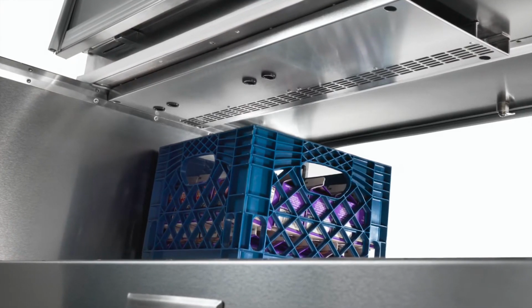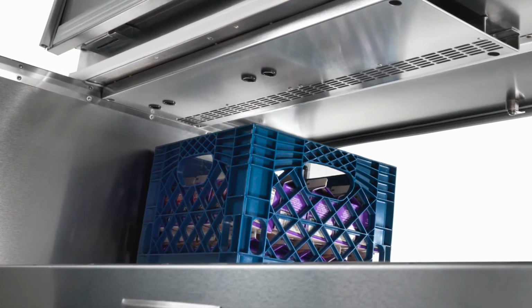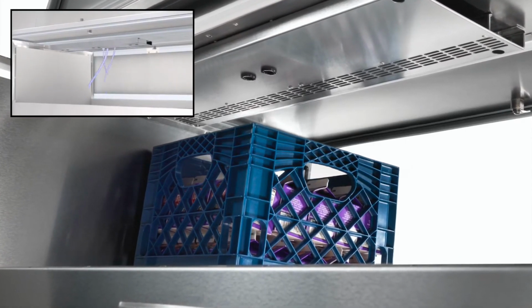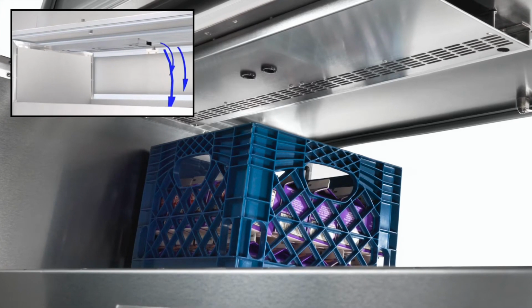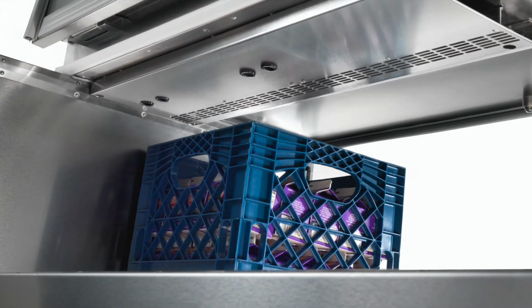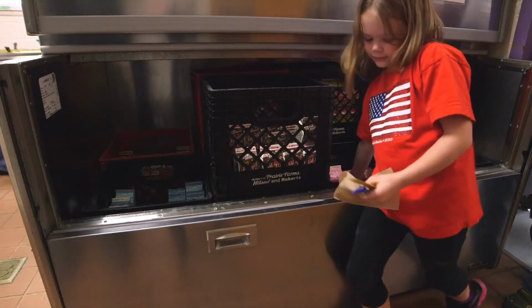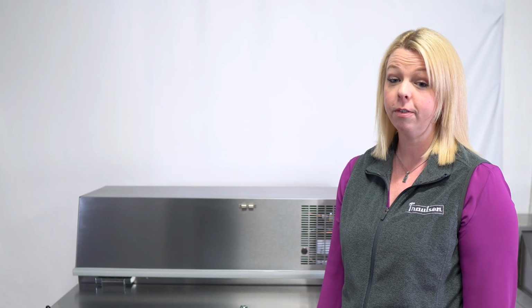Keeping milk cold is key for keeping it fresh and tasty. The Charleston Milk Cooler uses a forced air system that circulates cold air from top to bottom and left to right, keeping excellent temperature consistency throughout the cabinet. This allows the milk cartons to maintain the right temperature for a great taste from the first carton to the last. Another benefit of a forced air system is there's no frost buildup.